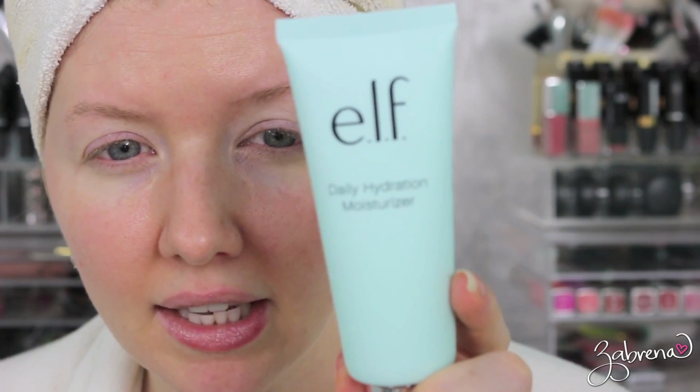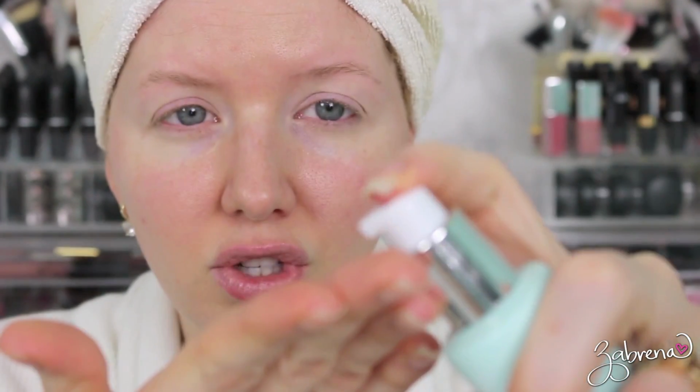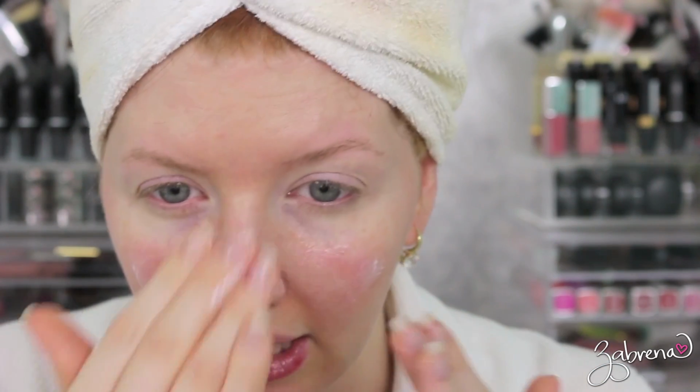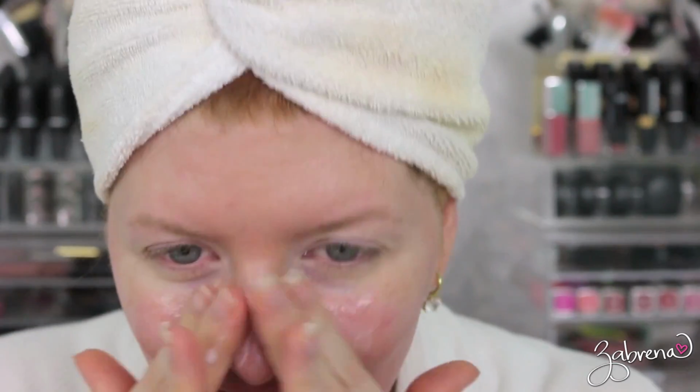This is their Daily Hydration Moisturizer. It's got a pump here on the bottom, thank goodness. I don't like those containers you have to stick your hands into. Am I right? I used this for the first time the other night, and I really like it. It's awesome. It's too early here. I can't think of anything smart to say, so you'll have to bear with me.